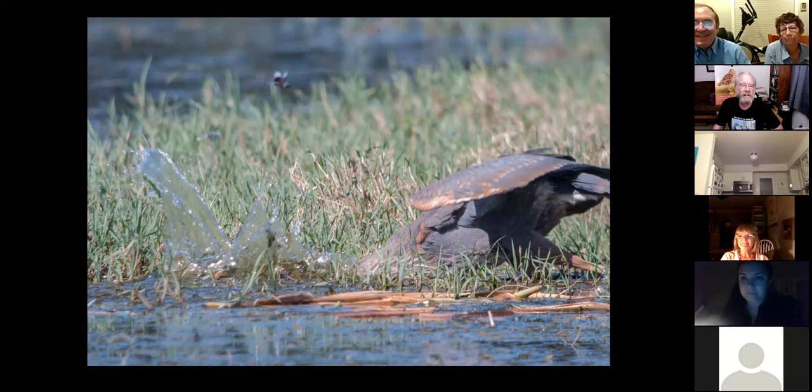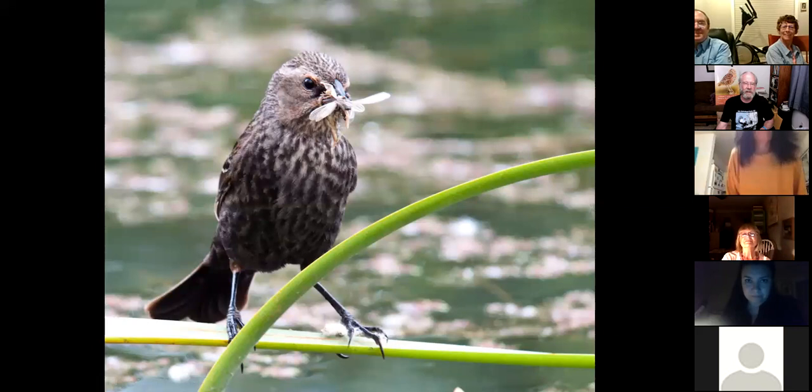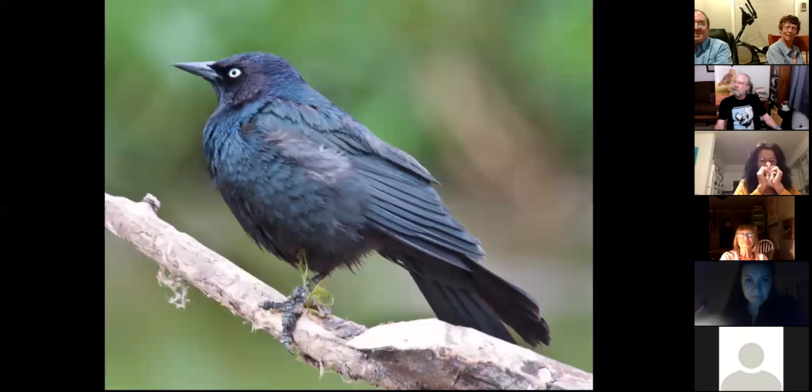So this is the great blue heron who is a juvenile, and he's trying to fish, and he never did catch anything. Next slide. Yeah, he looks a little irritated because he couldn't catch anything. Next slide. This is the female red-winged blackbird. Next slide. Male red-winged blackbird. Next slide. Brewer's blackbird male. Next slide.